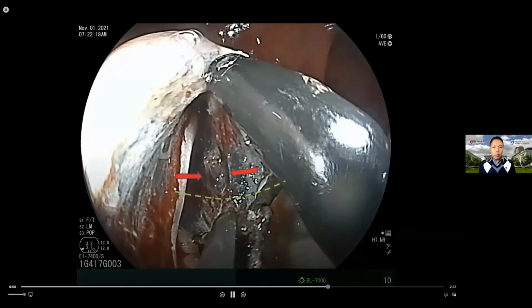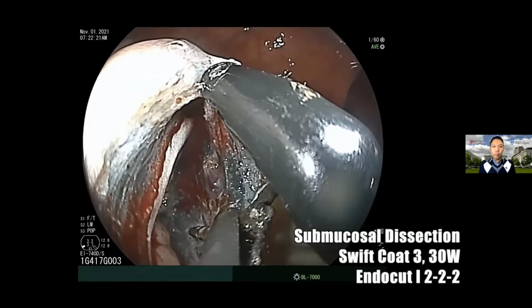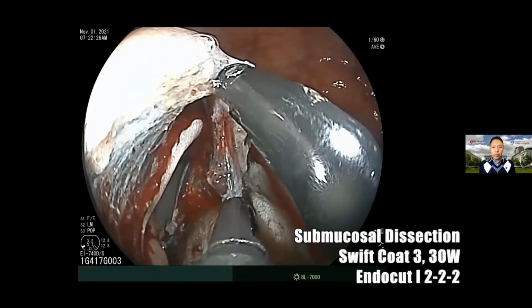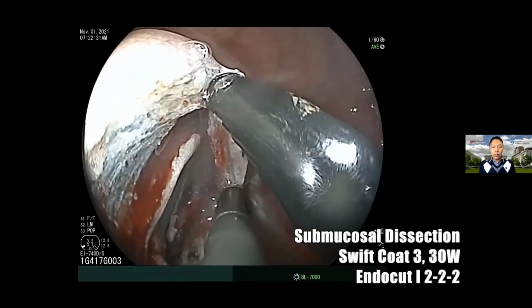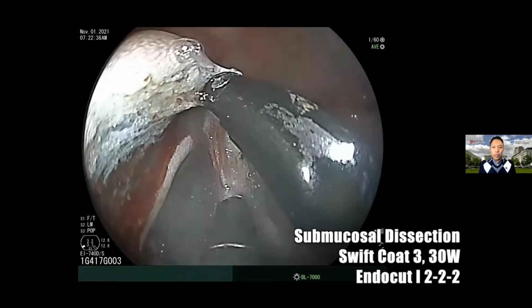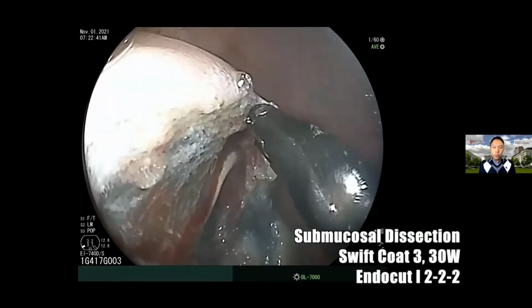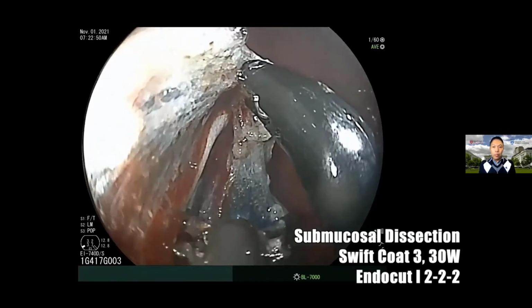So there's a perforating artery, but we have the traction technology, so we can visualize the target tissue and also the perforating artery. So I'm going to cauterize first using the clutch cutter. Then I'm doing a 2-point hemostasis, and then switching to the endocut to cut through.